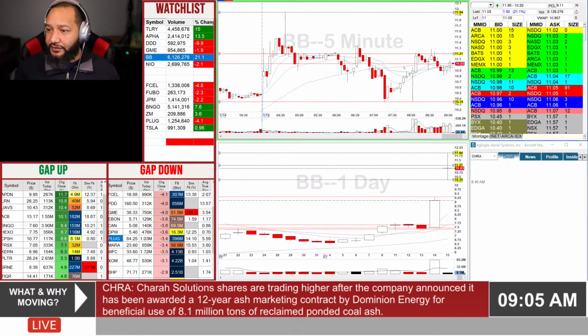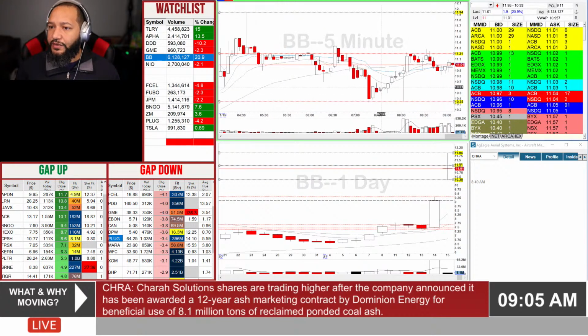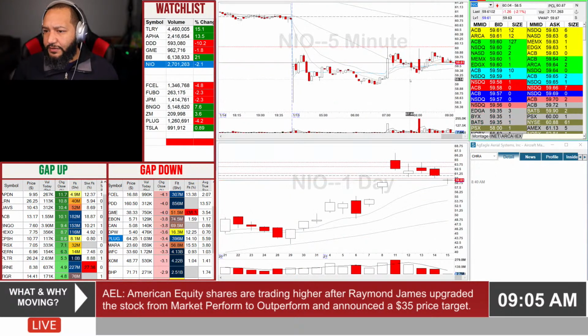So if you can get 30, 20, 40 cents out of this one, you're in top shape. So do not swing for the fences on this one. Take profit once you start hitting some of those numbers there, and then leave some if it does decide to run to 15, 20 bucks, right?